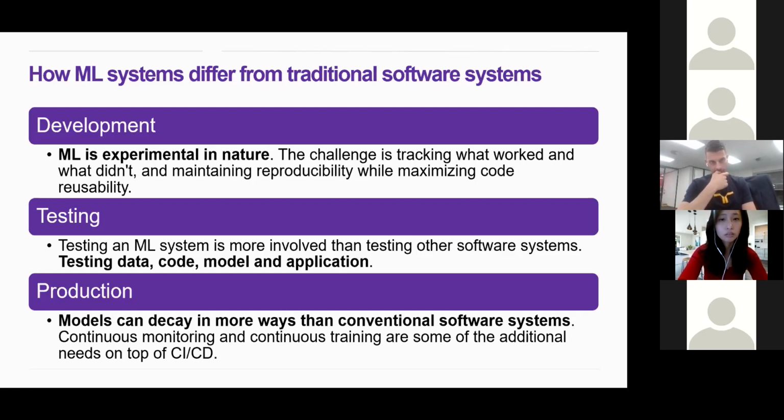Which brings a very interesting characteristic to your typical CI/CD framework. Here, you bring in a component called continuous monitoring, which is very unique to machine learning systems. You also bring in a component called continuous training, which is also very typical to machine learning systems. So instead of having just continuous integration and continuous deployment, now you have continuous integration, continuous deployment, continuous monitoring, and continuous training. Any questions until now on this?